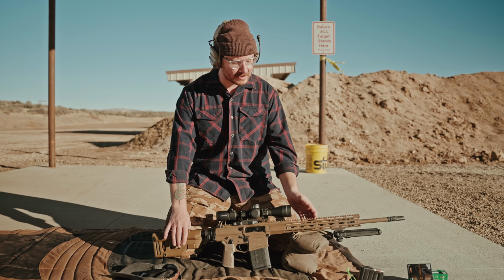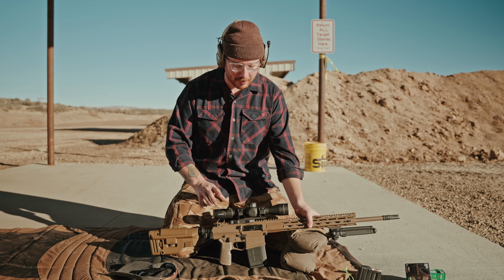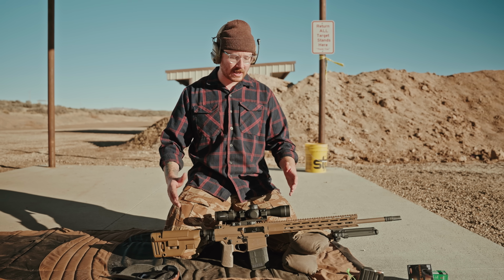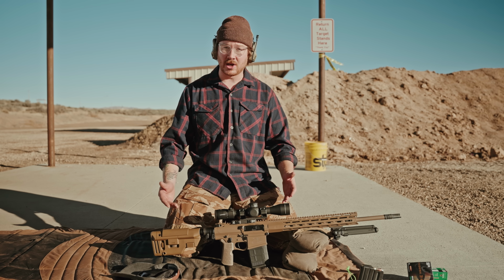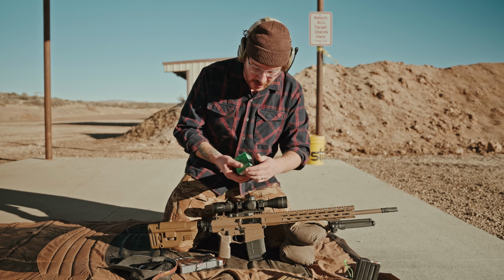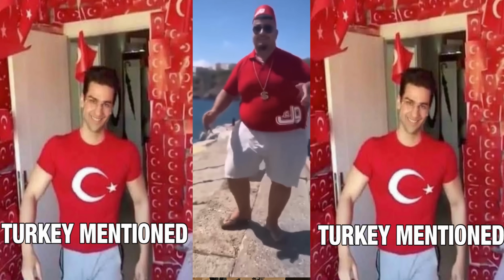And that's about it. This isn't going to be a super in-depth review, particularly on the AR-10, but more so why PSA is calling this match grade. And I don't know yet. I have not shot match ammo through it yet. I've just shot this really crappy Turkish ammo. So far, it's done all right.